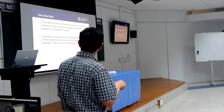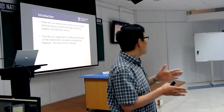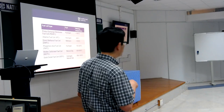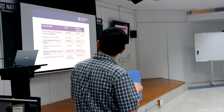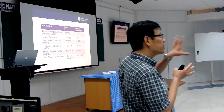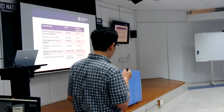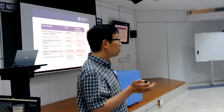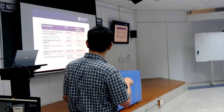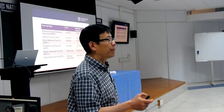Fuel cells come in different types, all depending on the electrochemical reaction, and they end up as quite a few different technologies. One technology is based on the proton. You have hydrogen, and by the time you remove the electron from a hydrogen atom, you end up with a proton. If you manage the proton, you end up with a proton exchange, and the exchange happens through a medium, which can be a membrane.